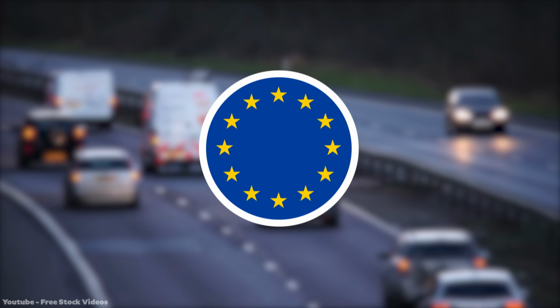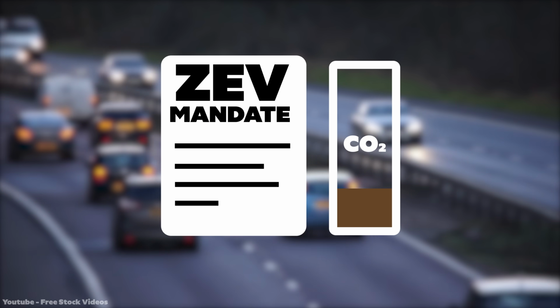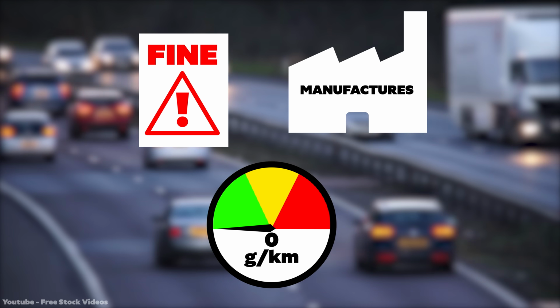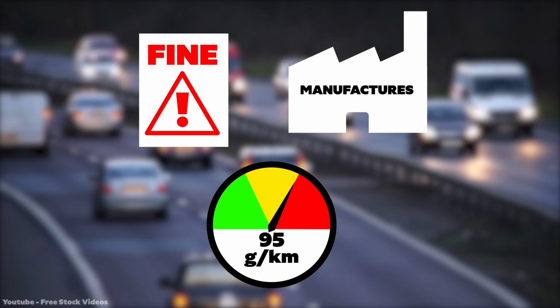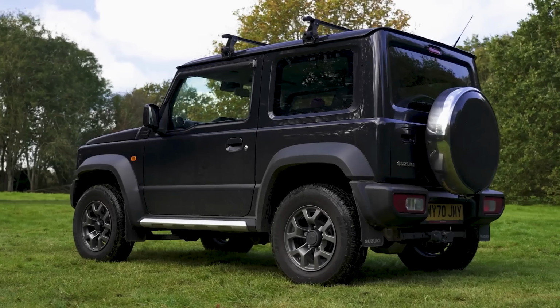You see, a piece of European legislation called the ZEV mandate, aimed at reducing overall CO2 output from brand new passenger cars, means that manufacturers face huge fines if their average CO2 per car is above 95 grams per kilometre of carbon dioxide. So where does the Jimny fit in? It's small, slow and light.